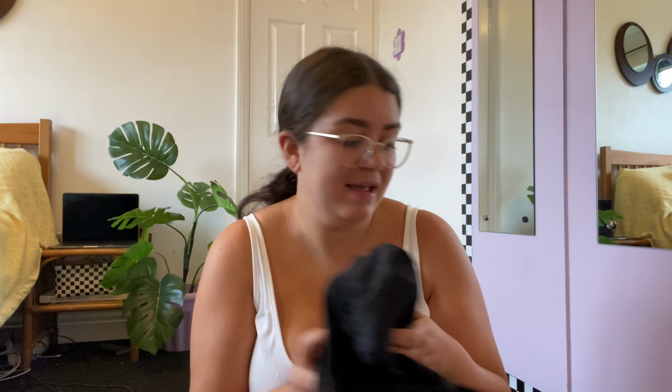This shrunk in the wash. Always read washing instructions, because I can no longer wear that now it's shrunk. These shorts just never fit me the way I liked them. This dress is a bit frumpy, but I know my mum will really like this. Not that she likes things that are frumpy, it just fits her a lot better. So a lot of this stuff is going to go to my mum.